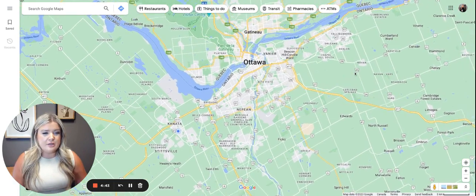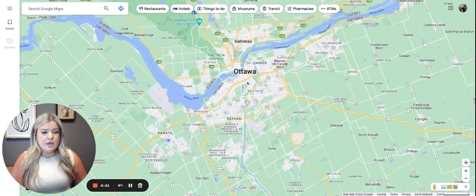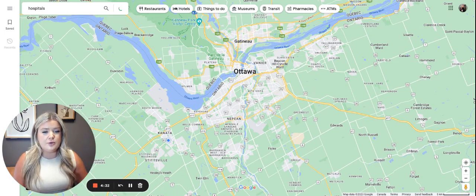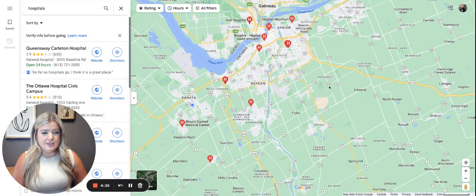So if we look around here, you're going to see Ottawa, downtown is in this area, and then we have our west end here and then the east end as well. So if we just type in hospitals here, we're going to look at some of the major ones.